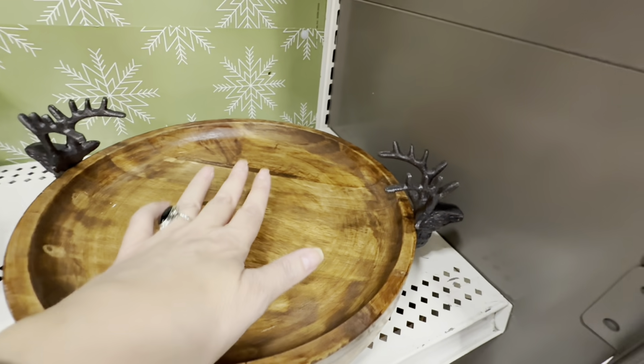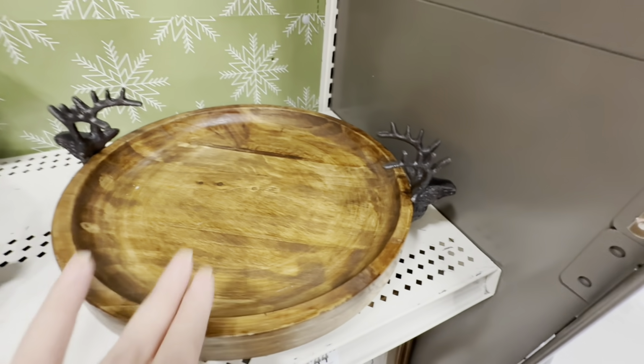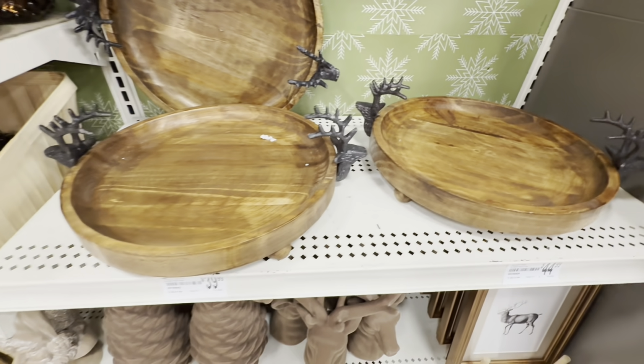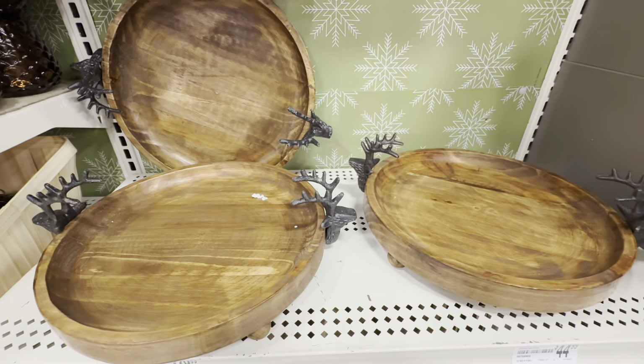$39.99 for this. It's about 1.5 hands across. I'd say it's maybe like a 14-inch diameter on there, more or less. That's really pretty. Again, it's a beautiful serving tray if you are into entertaining for the holidays.